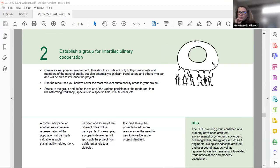So, to establish a group for interdisciplinary cooperation, as I said, we worked with different partners, like Green Building Council and Future Build, and a lot of advisors, and also the public. And that can differ from development to development, how and who you will try to establish as a working group. I think it's good to have one group, but then you need to be sure that you're sharing all the time, and maybe other groups are coming along and being interested that you should take on board.